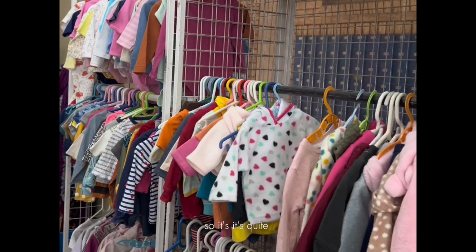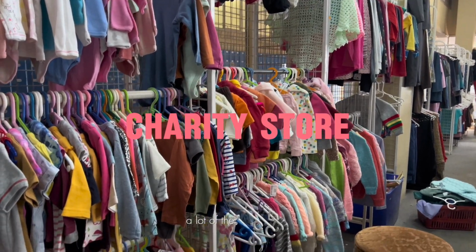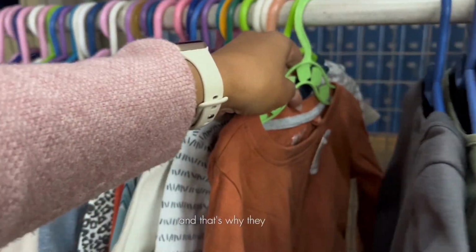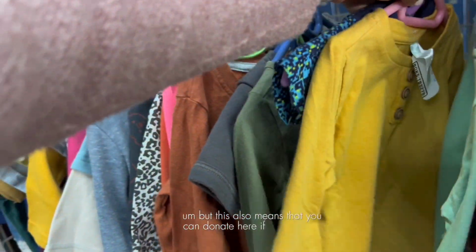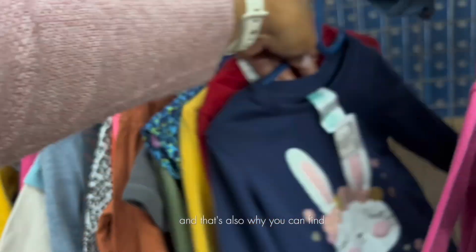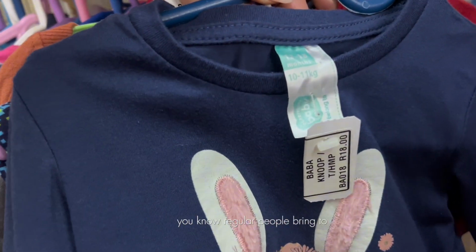So it's quite special. It is a charity store, like a lot of the hospices and thrift stores that I have been going to, and that's why they're able to charge the prices that they charge, because they get it for free. But this also means that you can donate here if you want to, and that's also why you can find anything at any time, because it's just things that regular people bring to donate.